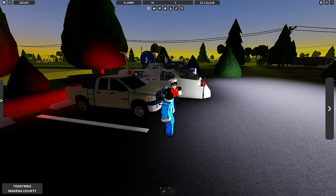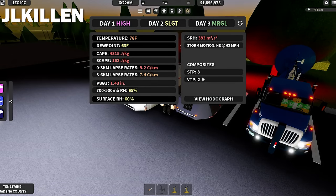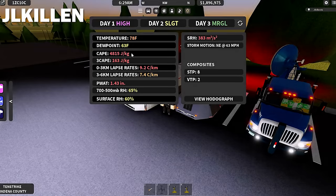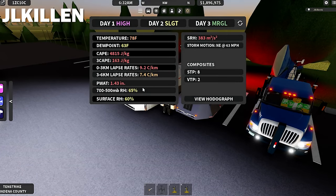All right, so Jlkillen, would you like to explain what weather we've got for today? Yeah, so we have a high risk with an STP value of 8 and a VTP value of 2, which is a pretty good amount. When you consider the CAPE, which is at 4,800, that is quite a bit of CAPE. Same with the 3CAPE, which is at 163. We also have some high lapse rates. We also have some high rain, at 1.43 inches. So there is a good chance we're going to have a lot of rain with these storms.